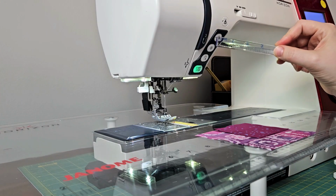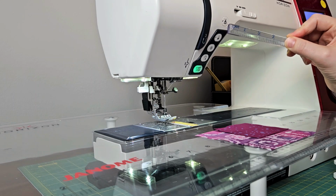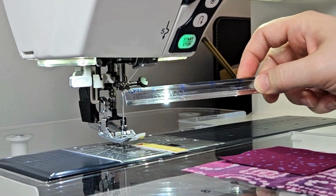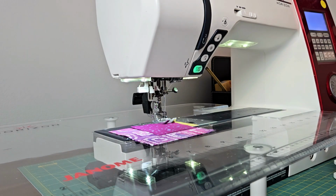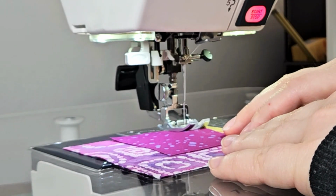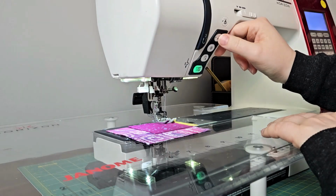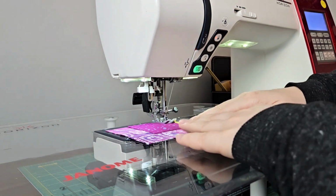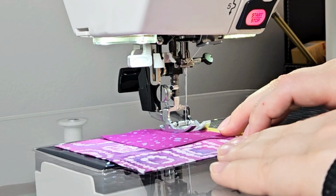This is the needle position button, and it determines where your needle lands when you stop sewing. So it can either stop up here, out of the fabric, or down in the fabric. For instance, its default setting is to stop up out of the fabric. So there, I've sewn a couple stitches and it stops up. If I push this button, not only does it lower it down into the fabric, it is going to stop in the fabric when I am done sewing.